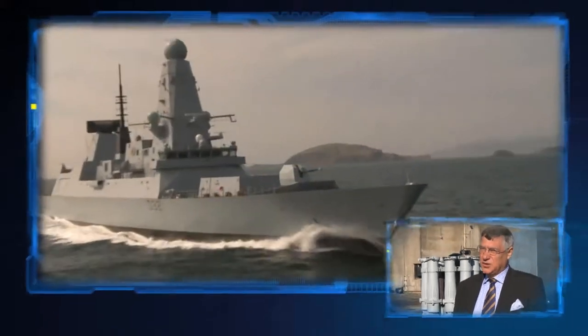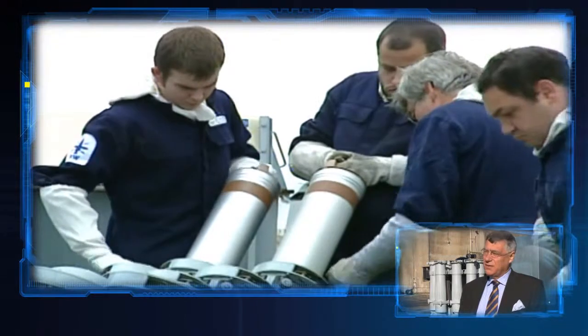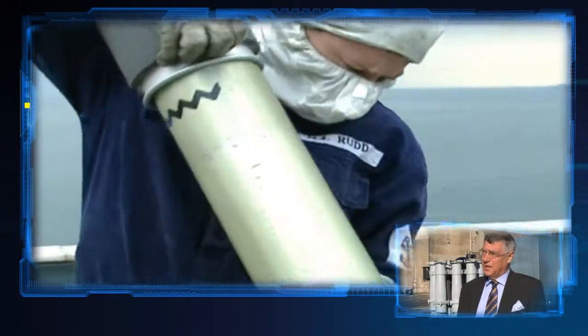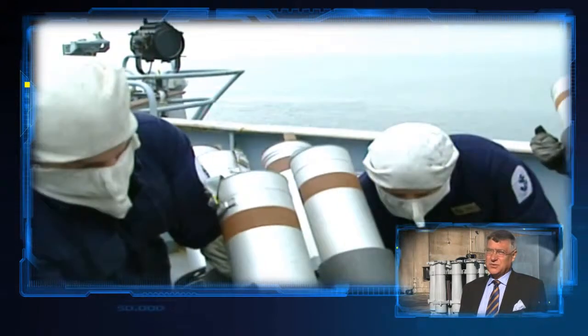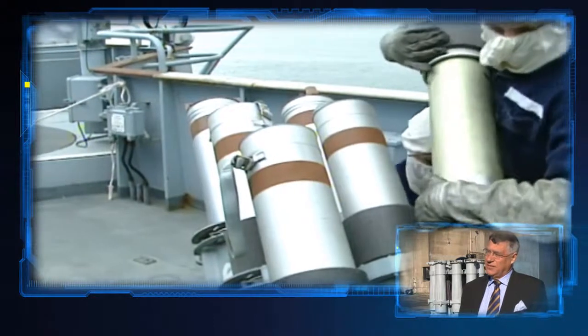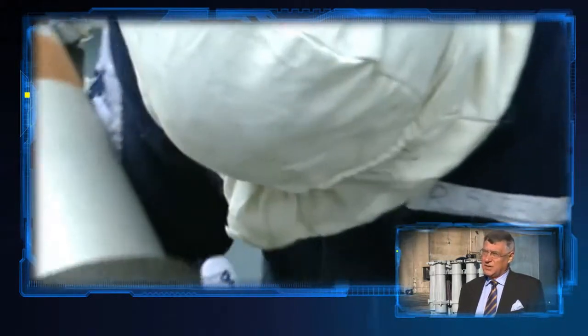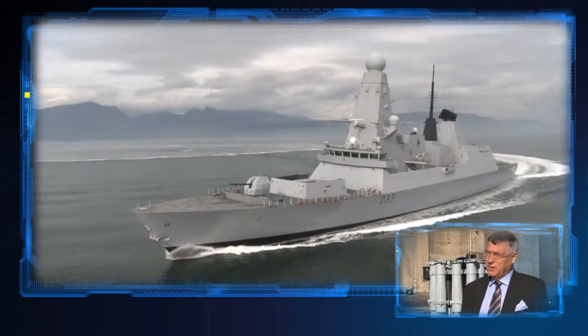Really does transform the effectiveness and the use of countermeasures in ships. One of the problems with fixed launchers all the time is that you are effectively using the ship in order to point the launcher. What the command in ships wants is true flexibility to be able to use the countermeasure in whatever operational scenario they find. So the first clear advantage is less ship maneuver.